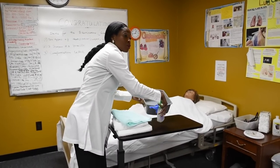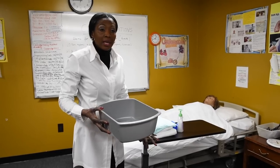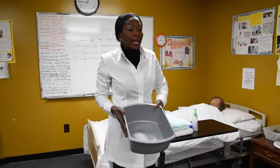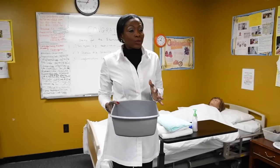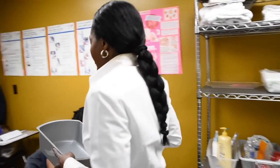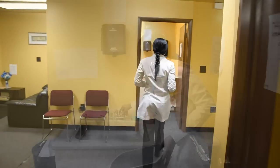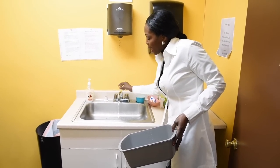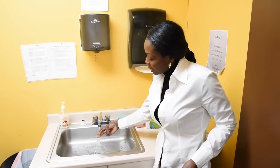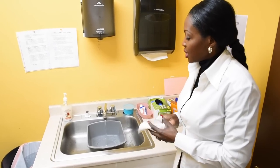I'm going out to get water as usual. Every time you see the basin, you know what's about to happen. The examiner is gonna come out with me to make sure that I test the water, all right? So again, stay put. I will be right back. Again here, just like our other washing skills, I'm gonna test the water, then I will fetch it.